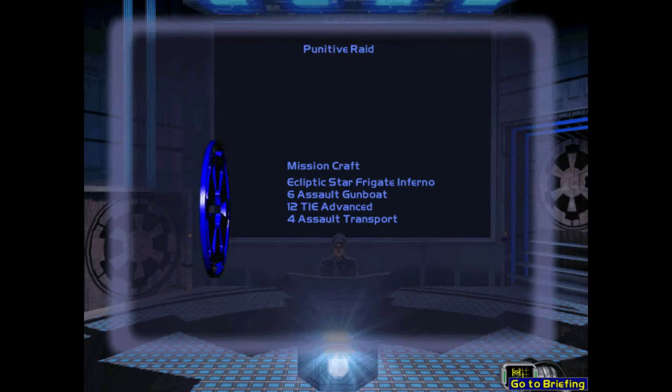Intelligence has provided us a lead regarding this new weapon the rebels are employing. Dubbed the Magnetic Pulse Warhead, or MagPulse, we have learned the Galactic Electronics Corporation has been responsible for designing, manufacturing, and selling this new technology to the rebels. They must be made an example of for trading with terrorists.